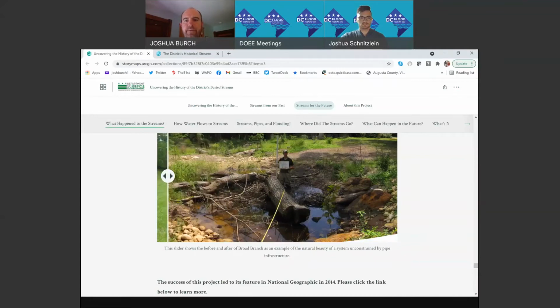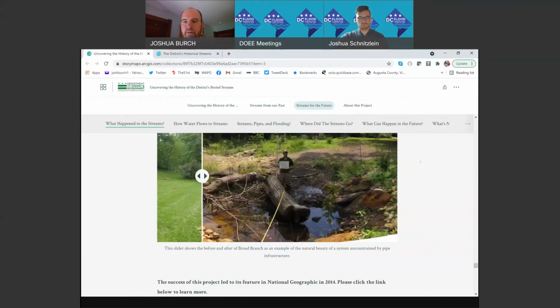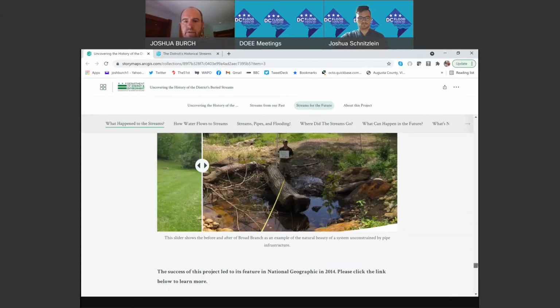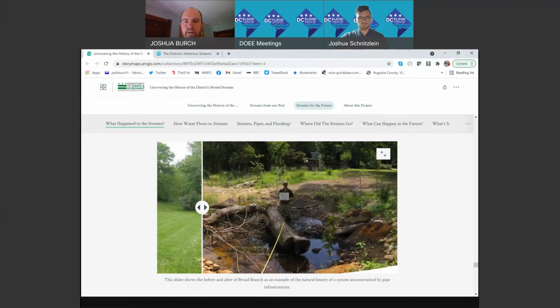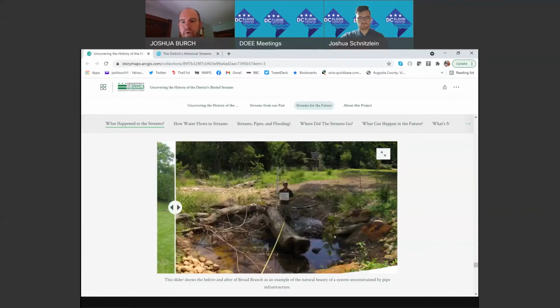That's after. Hold on, that's before. And you can see this house in the white off to the right. And if I scroll up a little bit, you'll see it in the background. So it's that house right here. So you can see the frame of reference, the house, the field, and then we brought a stream back up to the surface. It has a lot of good vegetation.